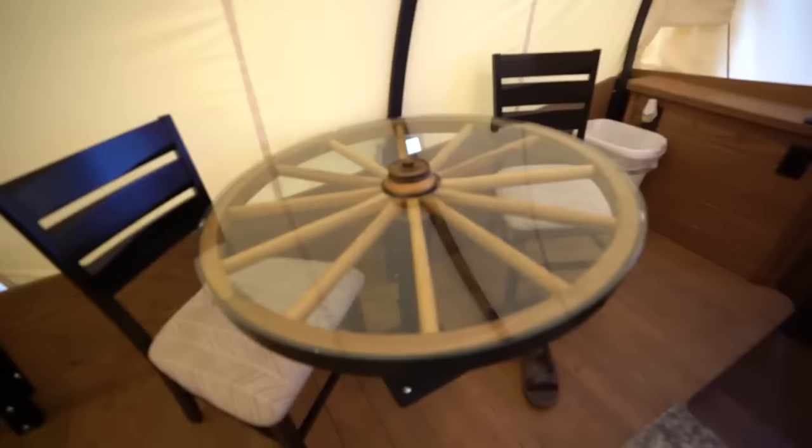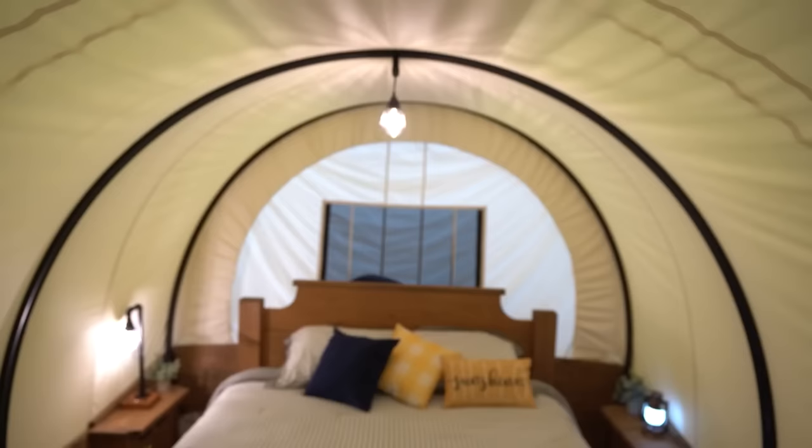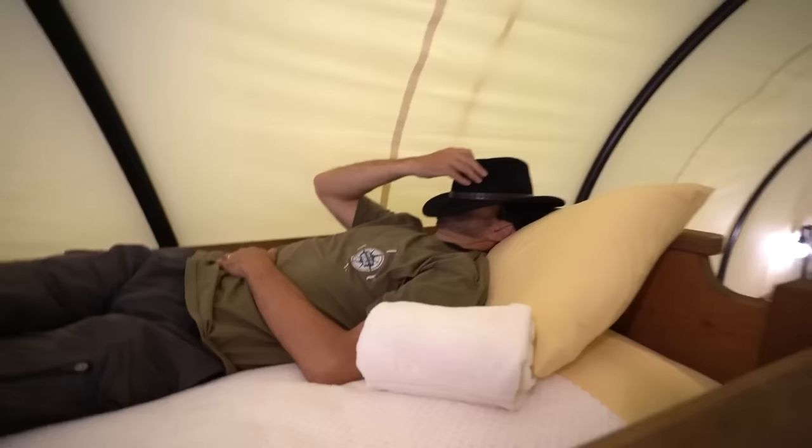All right, y'all, check it out. Would you look at here? What is going on over here? What are you doing, cowboy? Howdy, partner. Are you napping in a bunk bed? I guess he's napping in a bunk bed, y'all.